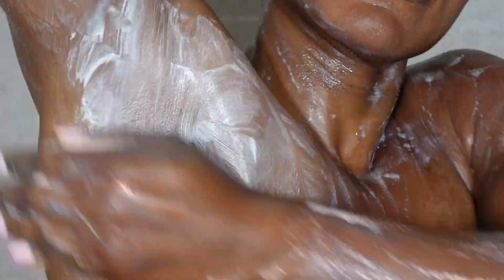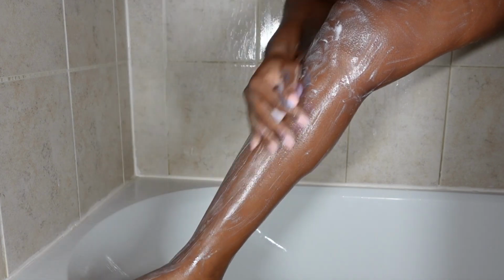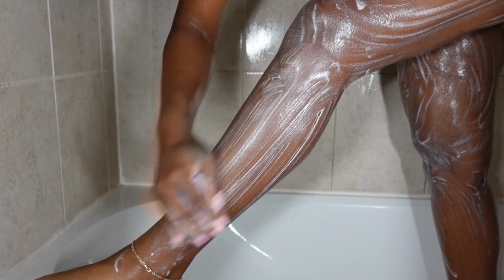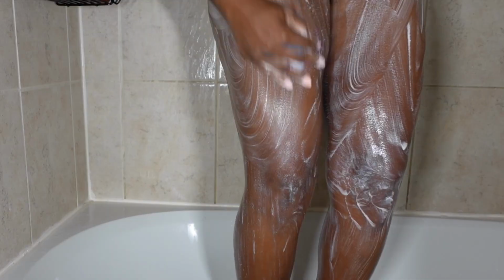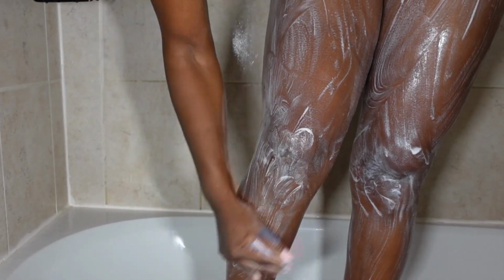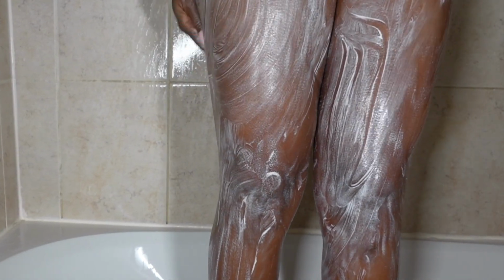And what's awesome about this is I get a 2-in-1. Not only am I exfoliating, but I'm also doing a base cleanse, which is that first round of washing that just gets off all the dirt, any grime, any odor. Perfect. I make sure I get those thighs, hit those knees and elbows that have the tendency to be ashy and dry and scaly. We're super smooth around these parts. And going ahead and rinsing off.